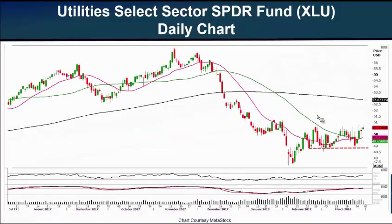Now let's look at a chart we haven't looked at in a long time. This is the Utilities Select Sector SPDR Fund, symbol XLU. Top components are NextEra Energy, Duke Energy, Southern Company, and Dominion Energy, and it made an all-time high back here on November 30th of $57.23. Since then, the XLU has fallen pretty dramatically, down to a low of 47.37 on February 6th. That's nearly an 18% drop.